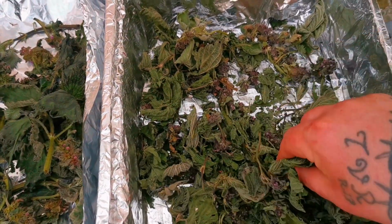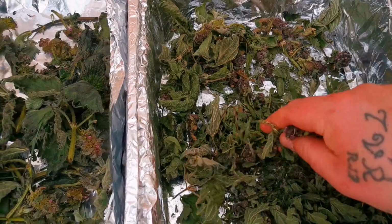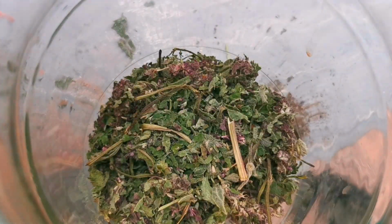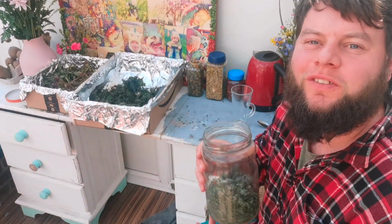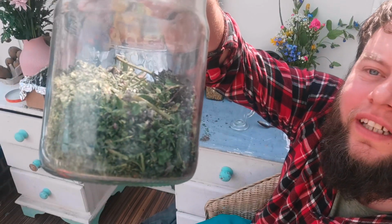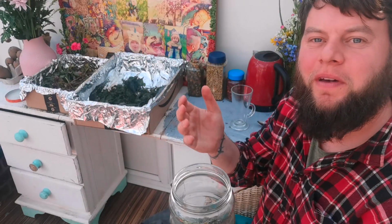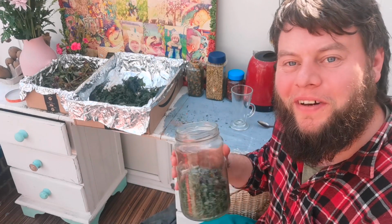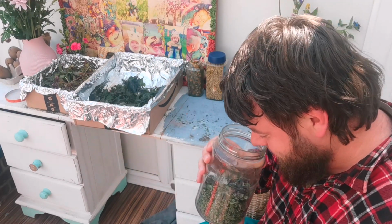So I'm going to crunch it all up and then put it in this jar. Now that smells lovely. Look at that. That fresh stinger nettle and dead nettle tea, just made straight from the hillside near me. I'm a poet and I didn't know it.